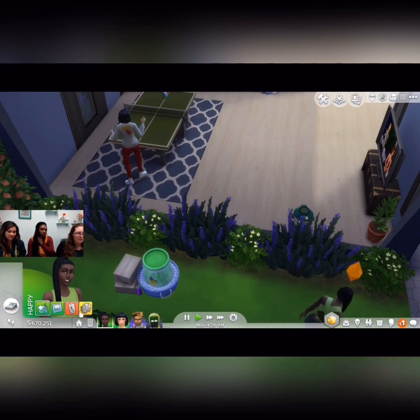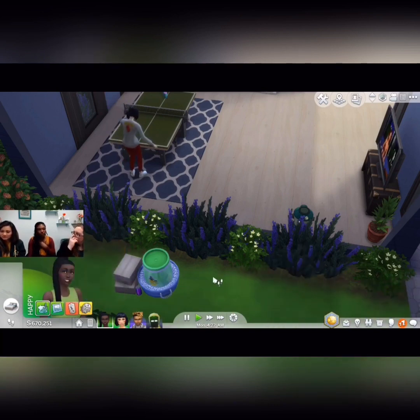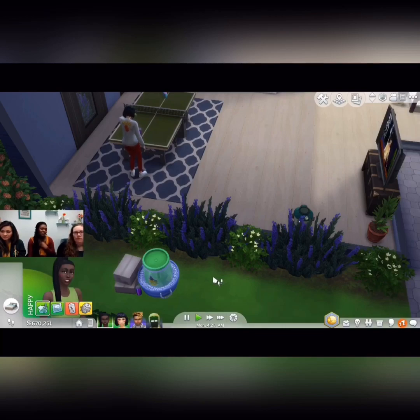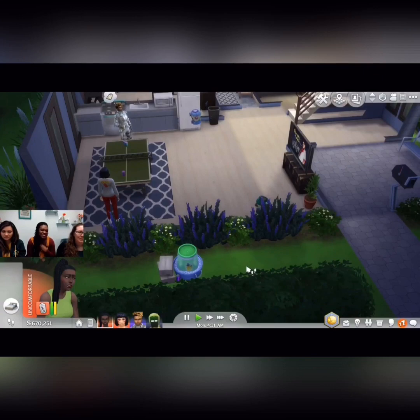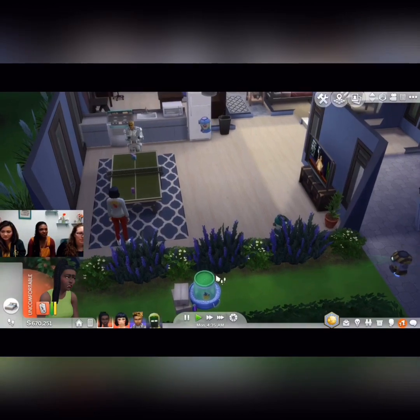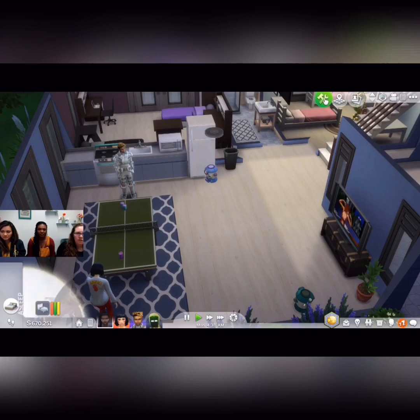All of the Sims that we've been playing with today are wearing new clothing from Discover University. The clothing looks so cute. It's all stuff that I would wear. It is really adorable, comfy and adorable. Oh, he just won. Nice. So, let's see what else we've got.